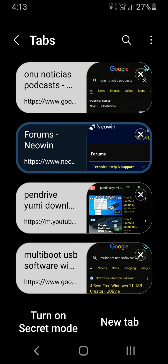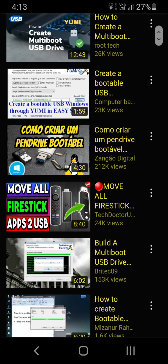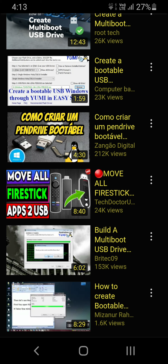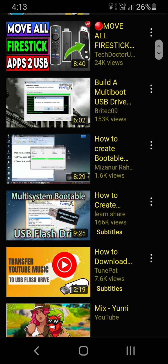What's that? Now I'm going to the next one. How to create multiple USB with Ventoy. Move all Fire Stick apps to a USB. Look, move all Fire Stick apps to a USB. That's funny. And you put it on the USB, then you can put them apps maybe into the smart TV, or maybe into your phone. When you're walking away and go, oh, this must be live now, this sport, put a USB in and you'll have the app on the TV.